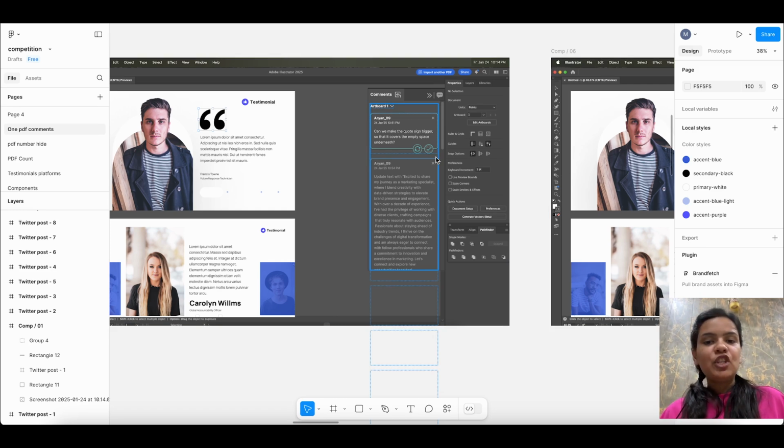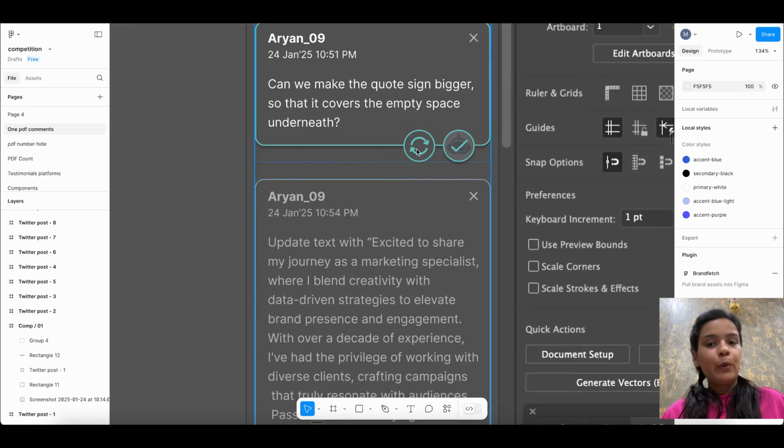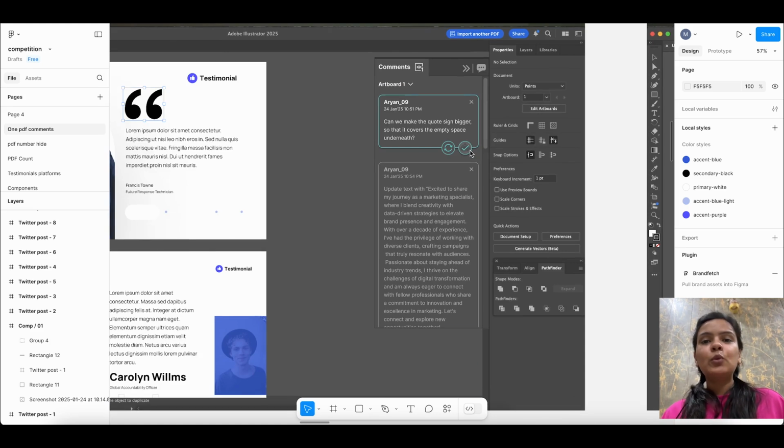And I came up with these two options. First is to revert. The option over here, in case you don't like the update that AI has done for you, you can revert it back. Second was accept. So I needed some way to show that, hey, you know what, AI has done its job, and hence this check icon to show that AI has already incorporated the feedback. One can revert it if they don't like it, but I think these were the two essential features that I wanted to add into this plugin.